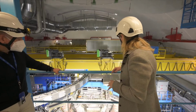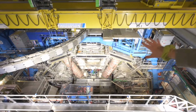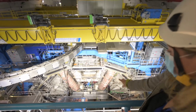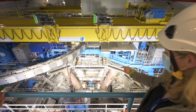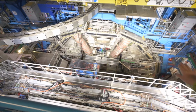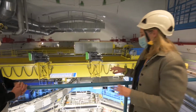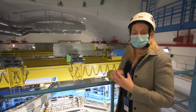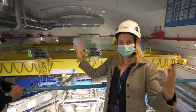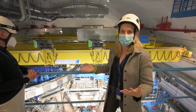You can see here, if we look down into the detector, through all of these different highly complex layers is the actual interaction point where we see those two protons come together and collide. We have a myriad of various layers of the detector that perform different measurements so that when we put it all together, we can identify the kinds of particles and their energies that emerge from these high energy collisions to better study what's actually happening.